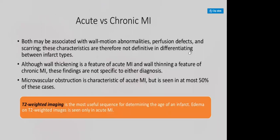And yes, it is associated with poor prognosis. Is it possible to comment on or differentiate between the acute and the chronic myocardial infarction with these tools? Yes, it is possible. Normally wall thickening is a feature of acute myocardial infarction, but also of chronic myocardial infarction. However, if you see microvascular obstruction, it's 100% characteristic of acute myocardial infarction.